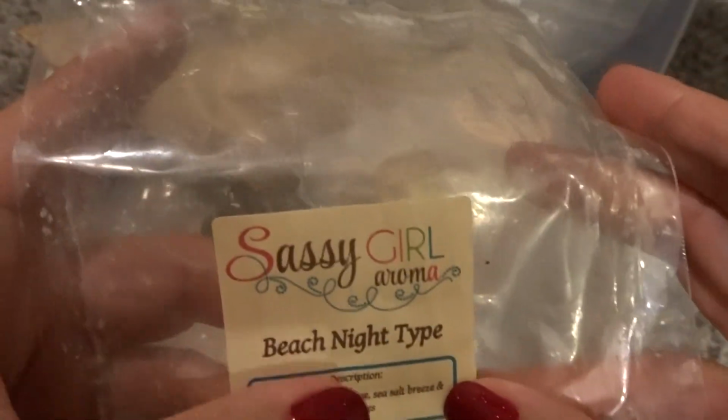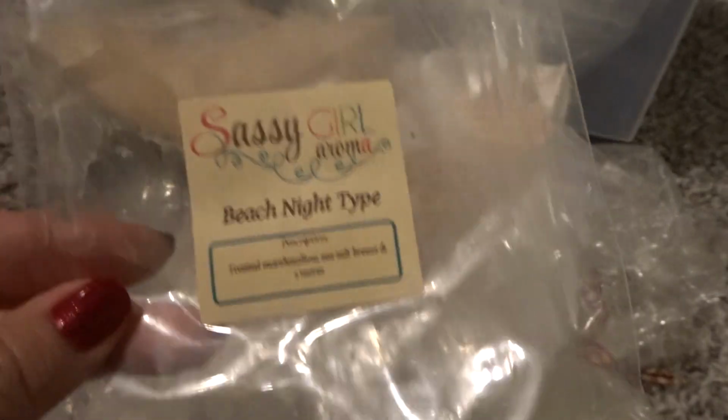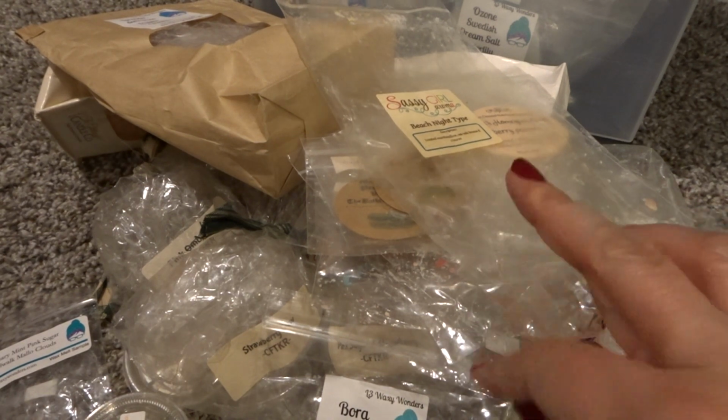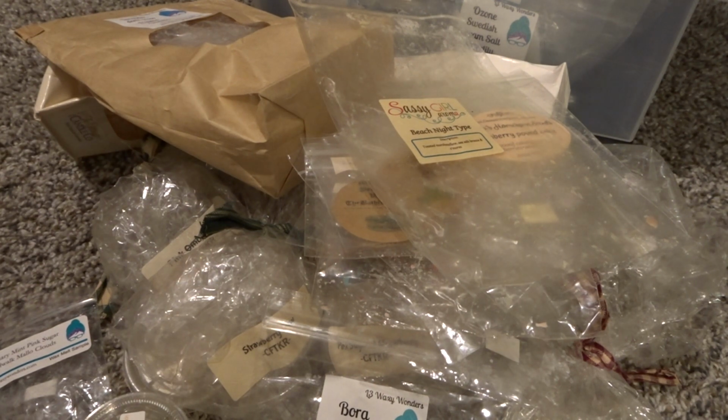From Sassy Girl Aroma, I don't have this one dated, but it is on the older side because this is turning brown. Her Beach Night type. She does have a really, really good Beach Night. It throws really well. I'm just kind of over that scent now, so I do have quite a bit of Beach Night blends from Sassy Girl Aroma, and I will pull them out every once in a while to melt them, but I melt them in a room that I don't plan on being in a lot, and it's not because I don't like them. I love the scent, but I don't know, I'm over it.